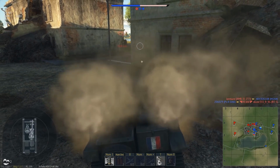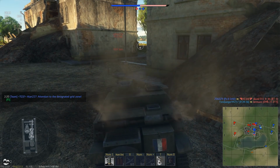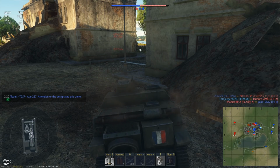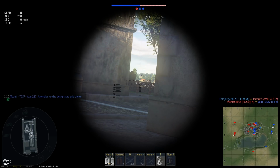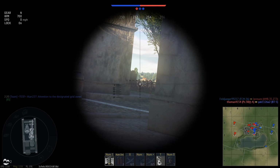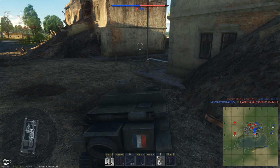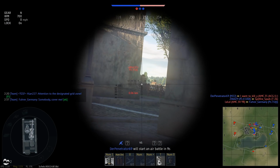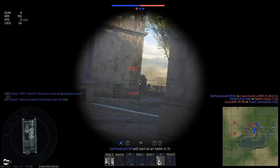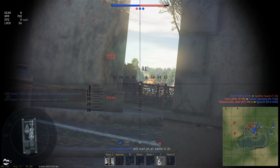Oh, maybe I can get them through this gap right here. Let me see if I can line up. Are they going to come through here? Kind of worried about him coming around this other side of the building. Oh. Looks like a Panzer 35.